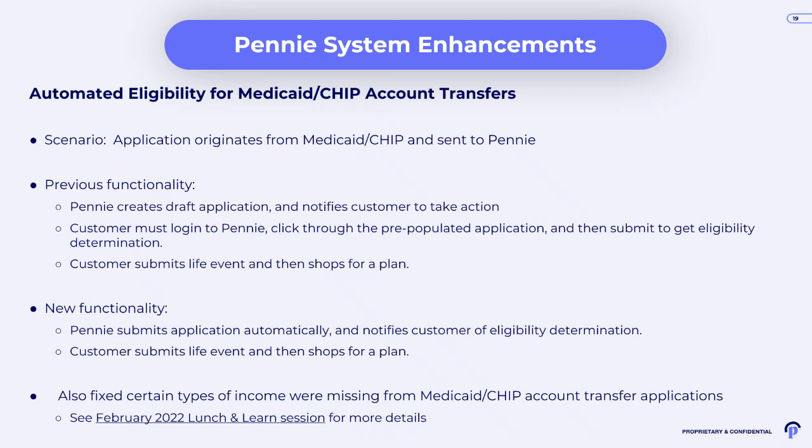What this new functionality means is that when we get the application information from Medicaid and CHIP, we will now skip the step where the customer has to review and click through the full application. We'll get the application, we'll submit it, and the first notice the customer receives from us is their notice of eligibility for coverage through Pennie, along with any financial assistance that they may be eligible for. Then the customer just logs in, reports their life event, and shops for a plan, but their initial notice from us will now include their eligibility determination, which we're really excited about. That has gone into production, like I said, around July 1st. And we are seeing a lot of successful customers getting their applications automatically, getting their initial eligibility determination.